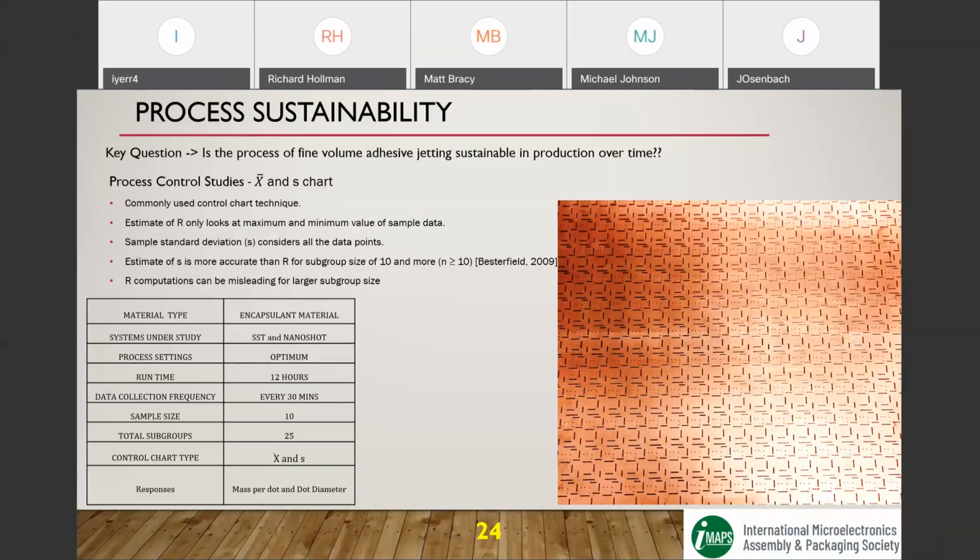What this work did was use some of the quality control techniques like process control studies, which are X bar S studies or X bar S charts, that is basically trying to look at, with the best settings of the process and with the optimal output that we can achieve, are we able to run a production simulation and get the same response over time? So an X bar S chart was adopted. It's a commonly used quality control chart in the manufacturing industries.